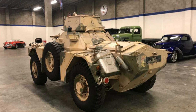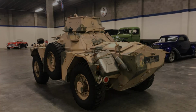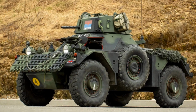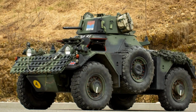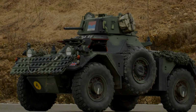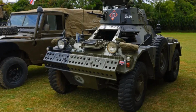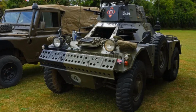During its service in the military, the Daimler Ferret proved effective in a wide range of operations, including reconnaissance missions, patrolling, and guarding strategically important sites. Despite its light weight, the vehicle performed well on roads and could operate in both desert environments and more challenging climatic zones. The importance of the vehicle's armament cannot be overstated.